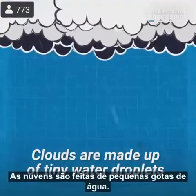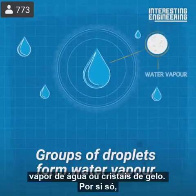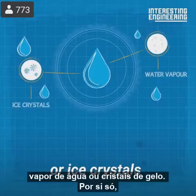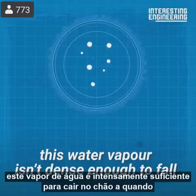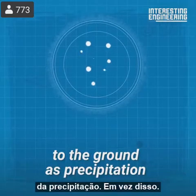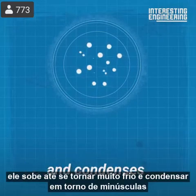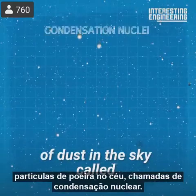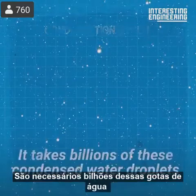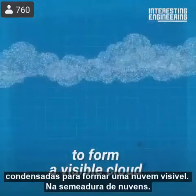Clouds are made up of tiny water droplets. Groups of droplets form water vapor, or ice crystals. By itself, this water vapor isn't dense enough to fall to the ground as precipitation. Instead, it rises until it becomes supercooled and condenses around tiny particles of dust in the sky, called condensation nuclei. It takes billions of these condensed water droplets to form a visible cloud.